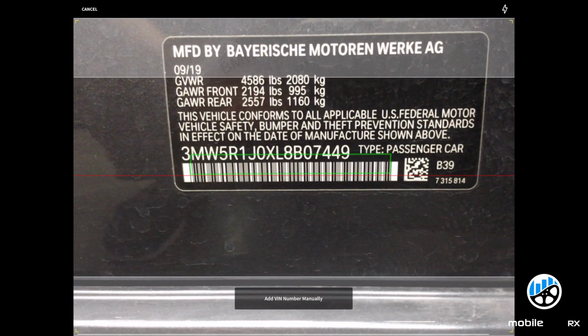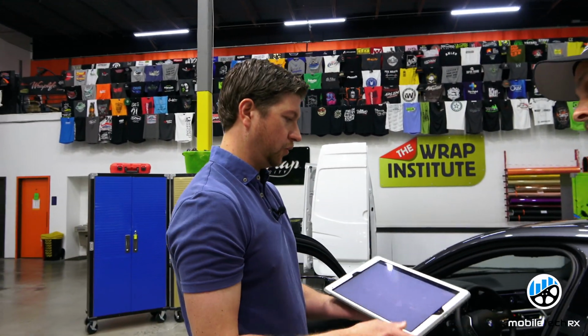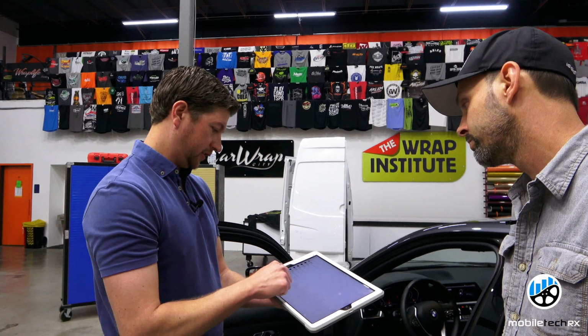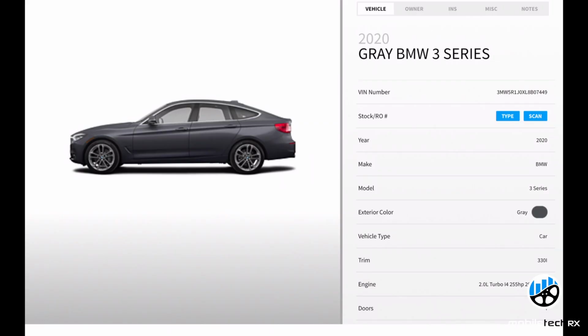So with your app, you're really encouraging the client to be part of the process. Correct. I feel like this is going to help your sell when they see you working on a tablet and they're sitting here seeing their actual vehicle and a picture of their car come up as well. This is a nice presentation, a good way to make you look different than your competitors.